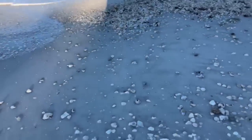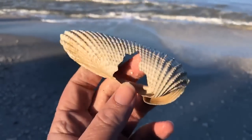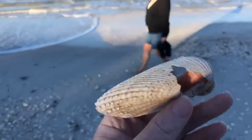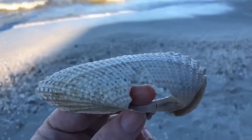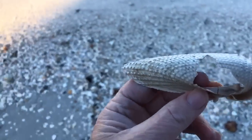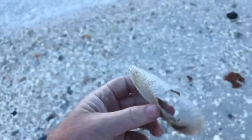Here's something neat. It's got a hole in it. There's an angel wing. Piece of an angel wing. This is really fragile. It's a nice little shell for the shell tree though. An angel wing. I been looking for a nice shell for the shell tree, something a little different. I think this angel wing is the answer.